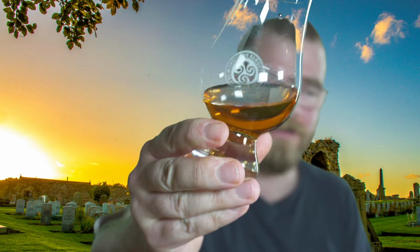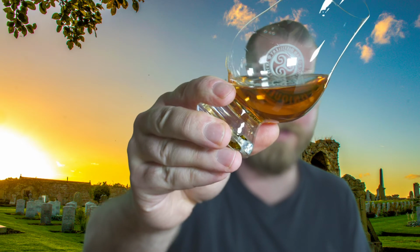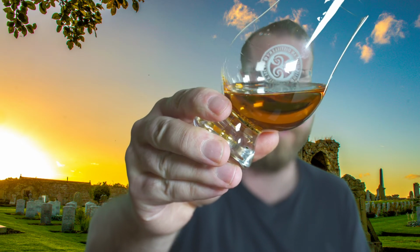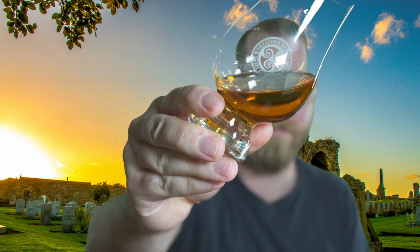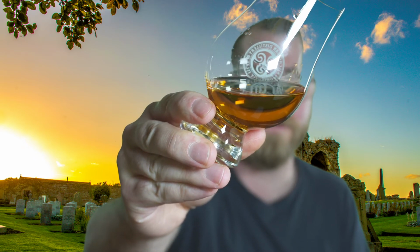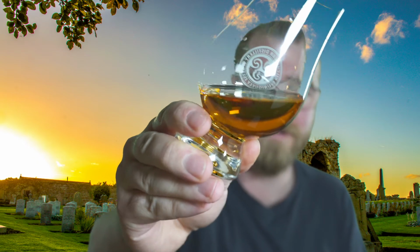So Hermitage cask. Tell me in the comments what a Hermitage cask is, because I don't really know. I think it's wine. Other than that, I don't really know. I don't know if it's white wine or red wine. I'm guessing it's probably red.